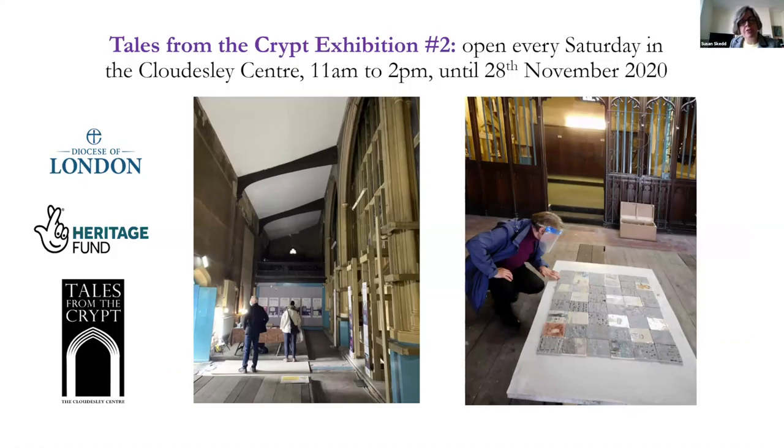But this is a delightful one that we weren't sure would happen in quite this format, but it was worth the wait. And you will see a slightly unconventional exhibition space. It is still a work in progress. The work to the aisle is not finished, as you can see, but there's a spanking new ceiling there, and there's no risk to life nor limb.